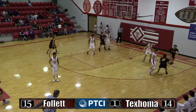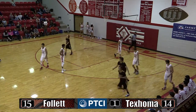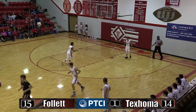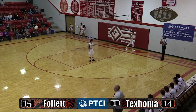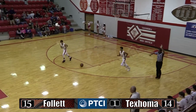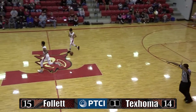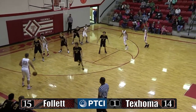Down to 10 seconds. And a 5-second call. The ball turned back over to Texhoma. 7.7 seconds left to play in the quarter. They'll roll the ball up to midcourt. Brand picks it up there. Over to Harlan on the wing.